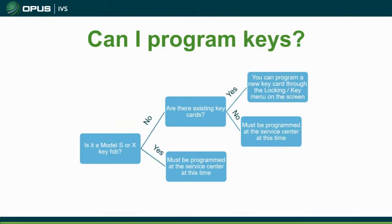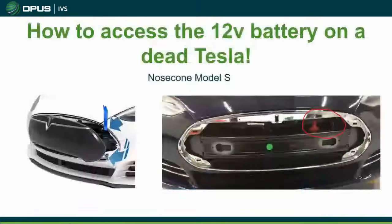So you've got the car, it's on your lot, but it's dead. How do you get enough power to it to get it inside the shop to start diagnosis? We're going to start with that nose cone on the S.